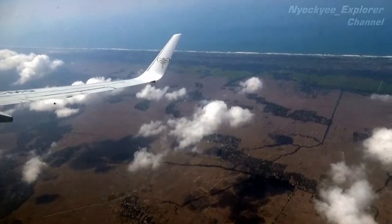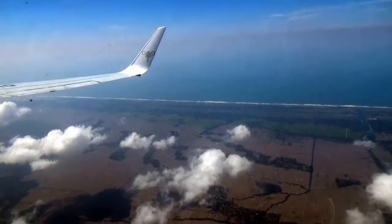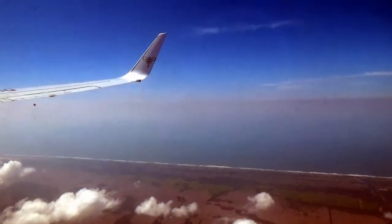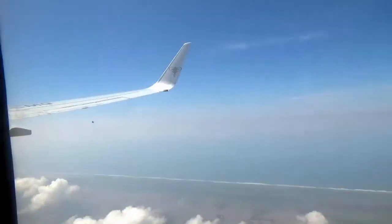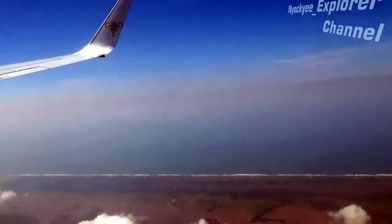Ladies and gentlemen, this is your captain speaking. Due to high traffic density at Adisucipto Airport, we still have to wait for approach clearance for approximately 20 to 30 minutes. In the meantime, we will make a holding pattern in this position. Thank you for your attention.